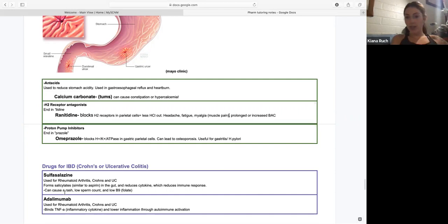Both of them can treat not only ulcerative colitis and Crohn's, they can also treat rheumatoid arthritis. All three are autoimmune conditions, so it makes sense that both drugs, which have really hard to say names, will treat all three autoimmune conditions.